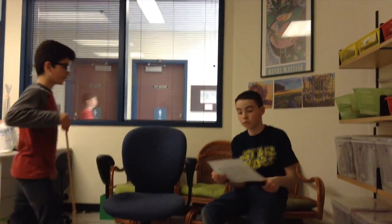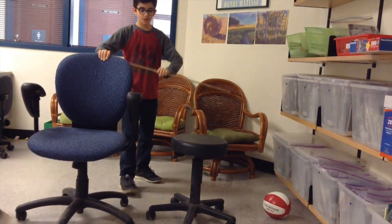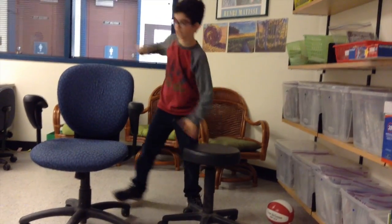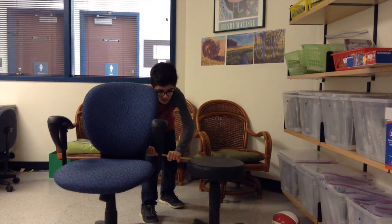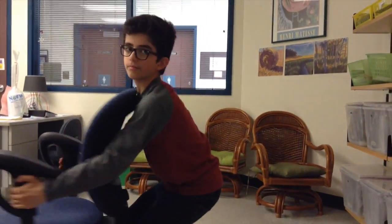You can demonstrate an aspect of this law by pushing these two chairs at the exact same speed. Take it away, Rafi. So using this rod, I'm going to push these two chairs as closely as I can using the same amount of force. So we're going to see which one moves farther. You can see that the smaller chair, which weighs much less, moves farther than this one, which weighs much more.